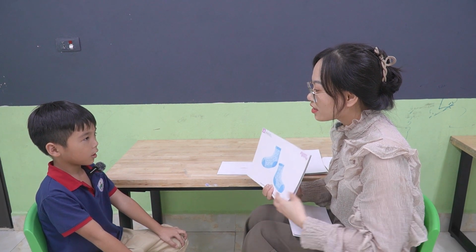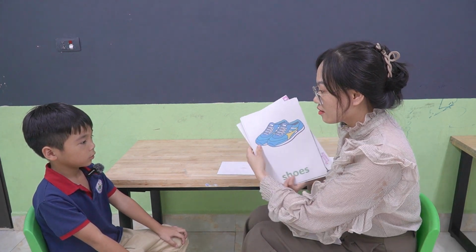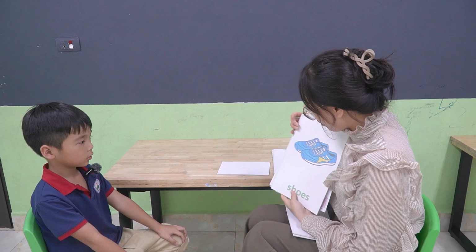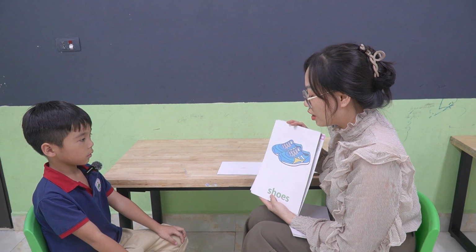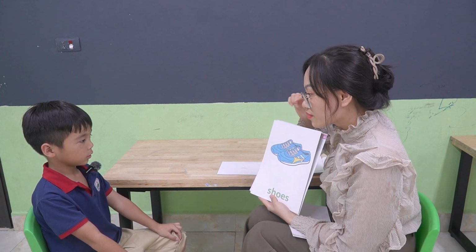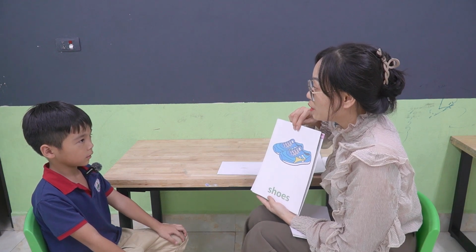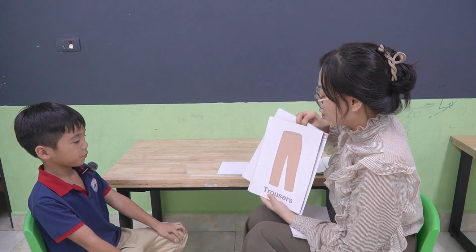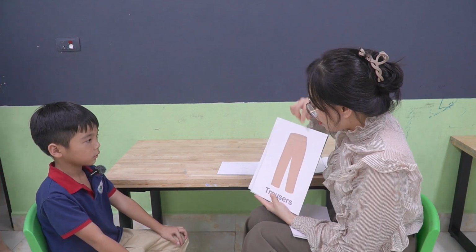What are they? They are socks. Okay, they're socks. What are they? They are shoes. Good. What color are the shoes, Benten? They are blue. Ah, they are blue. What are they? They are trousers. Very good.